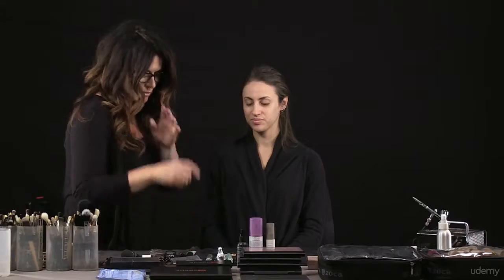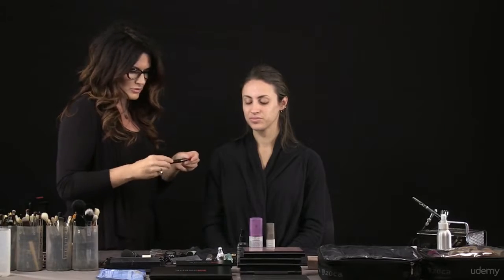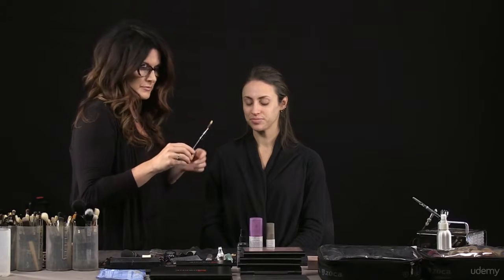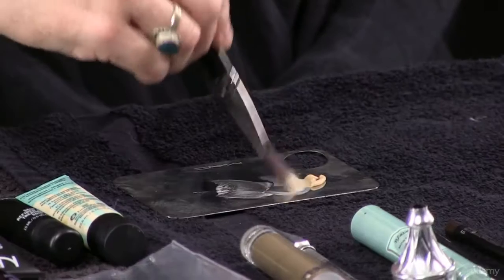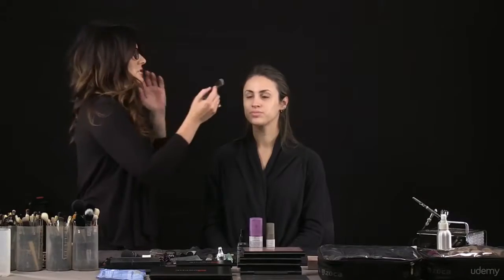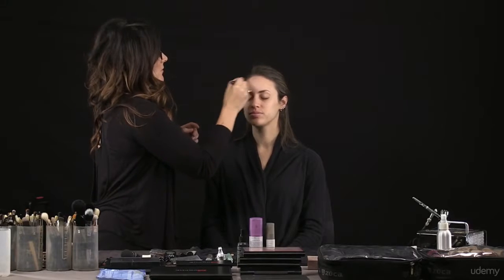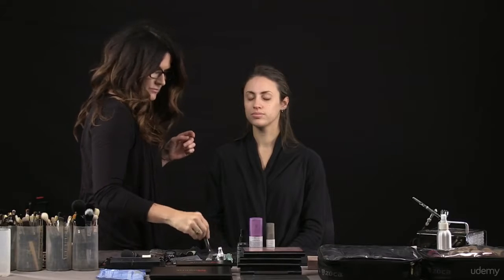And I'll talk about the tools to use throughout the application. So with moisturizer and primer, I'm going to use kind of a flat brush just like this. It's like a foundation brush, more synthetic. I actually like to mix the two together, the moisturizer and primer. So I'm going to add that to Jessica's face. Starting at the forehead, I'm just going to work my way down.